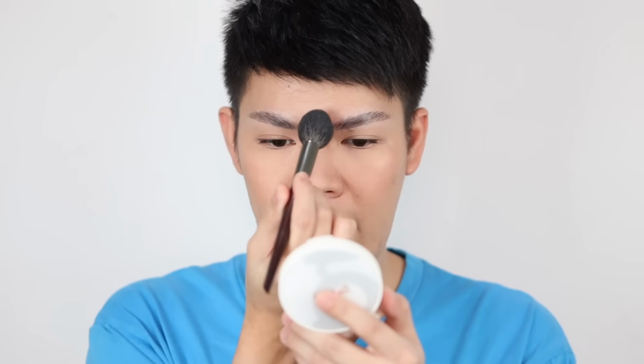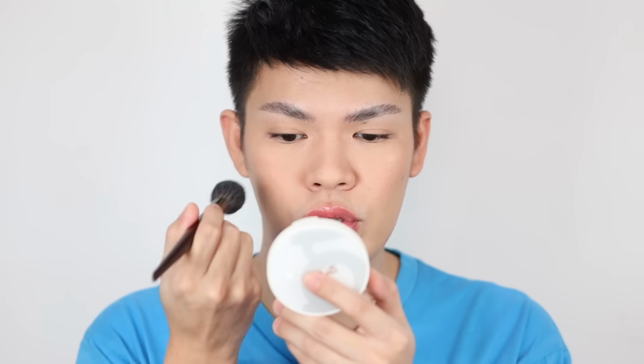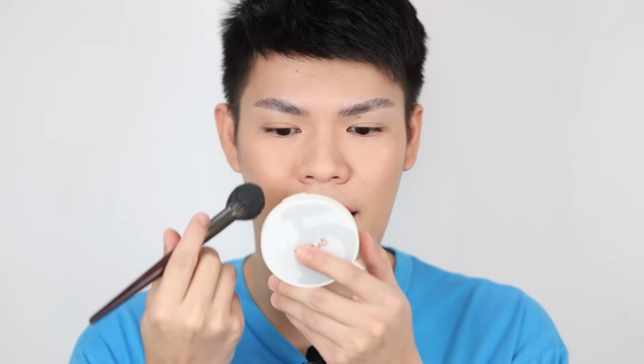Actually, pinagpahinga ko muna yung MAC na ginagamit ko. Great for mattifying the skin, for retouching, for adding a little bit of coverage. And I also love that it doesn't look powdery or dry. This one is so freaking good. Color-wise, by the way, super close sa skin tone ko. Kaya if same tayo ng skin tone or lighter kayo sa akin, for sure, etong Shell din yung mag-work sa inyo.